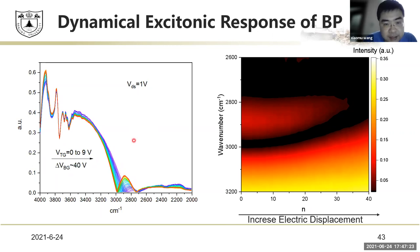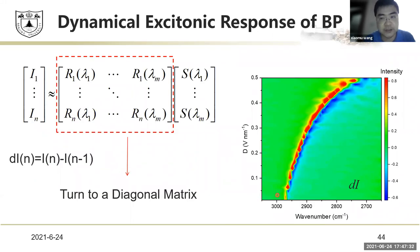This double interaction, the light-matter interaction, results in an excitonic response that is very sensitive to the change of electric displacement. So actually, we get a Dirac-like response matrix for the differential current.